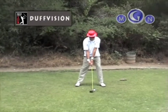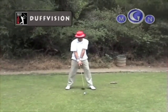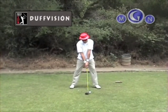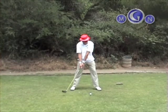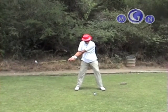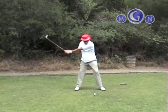Welcome to MGA DuffVision. We're taking a look at the swing of Juan Camacho. Yes, Juan Camacho, 2 wins on tour this year. Very impressive player. As we slow his swing down, we can see where the power starts to come from.